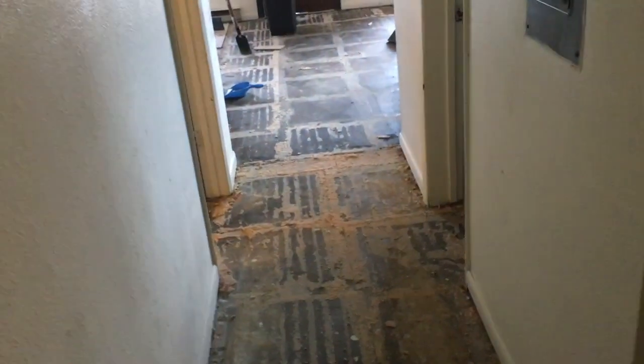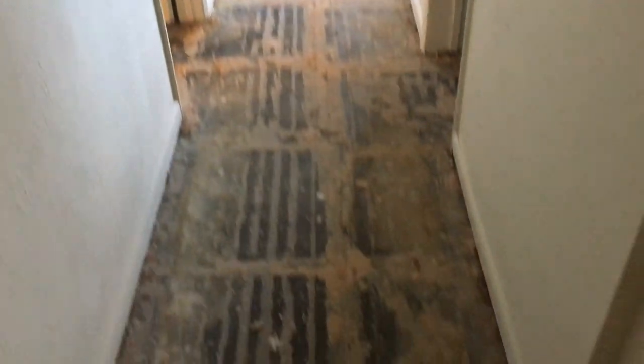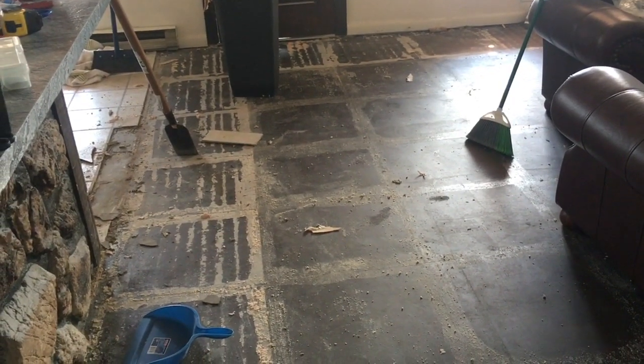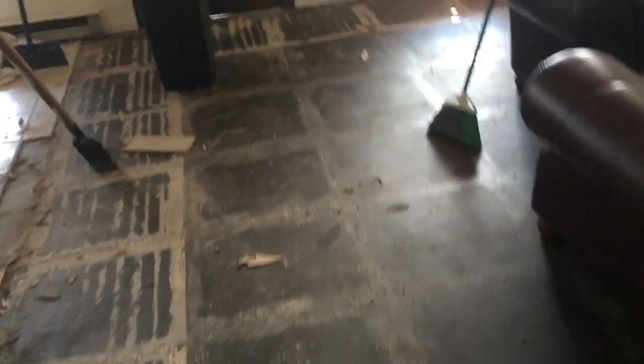So yeah, but here's the thing. Instead of having carpet rolls, this was entirely, or almost entirely, carpet squares with a bunch of glue on the bottom, which I'm not the most excited about. But it's gonna be better to get up than the linoleum glue nastiness. Most of it we can just scrape off. But I'll get some boiling water and kind of pour on the little remnants that we have left.